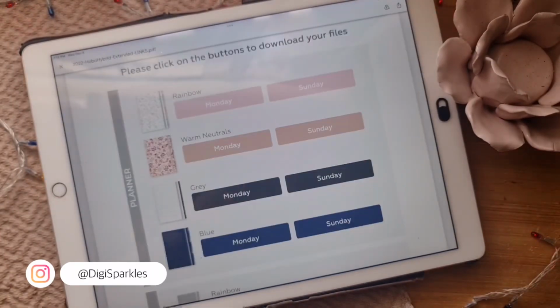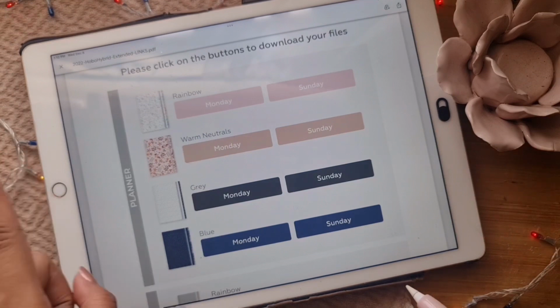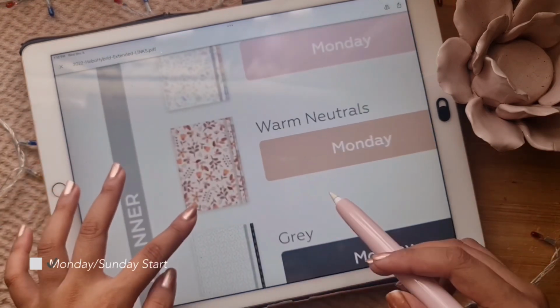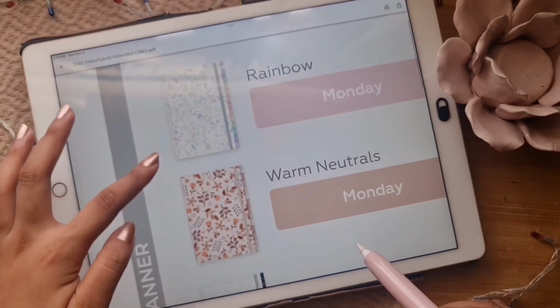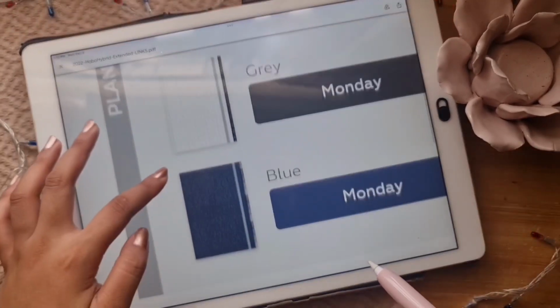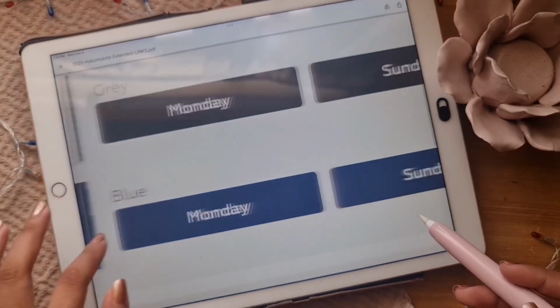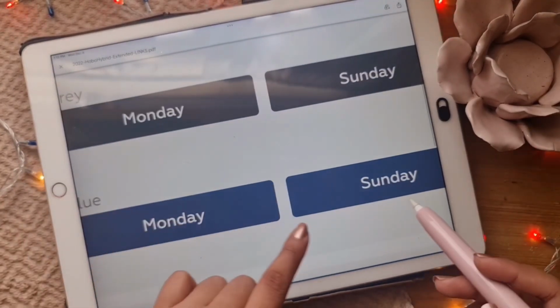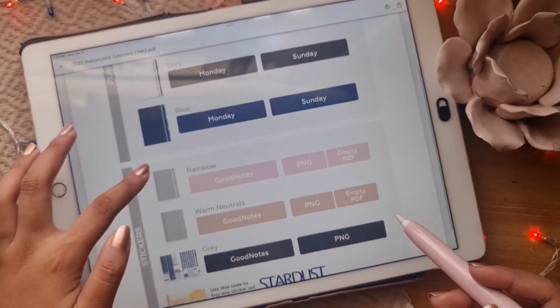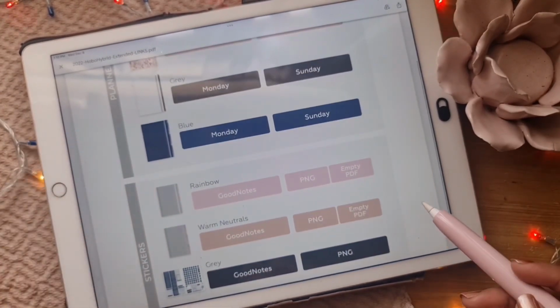So upon purchasing a planner, you'll be given a wide range of choices from cover to color and sticker design freebies. You can choose either a Monday or a Sunday start as well. And for myself, I chose the rainbow design and Sunday start just because I already went for the minimal look last year, so I just wanted to really check out the colorful design that she has for us for this year.